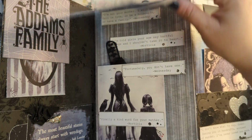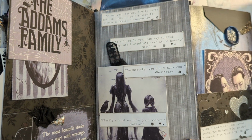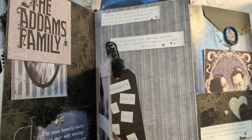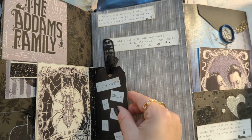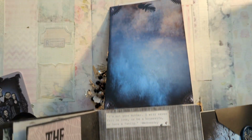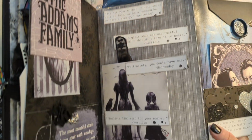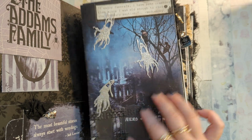And, oh, this flips up. And down here is a conversation between Morticia and Wednesday. That also flips over. And then there is a journaling card with space for photos or writing underneath. And then the top part has been left blank for the same. Okay, so this closes back this way.